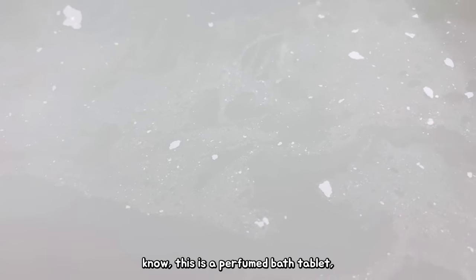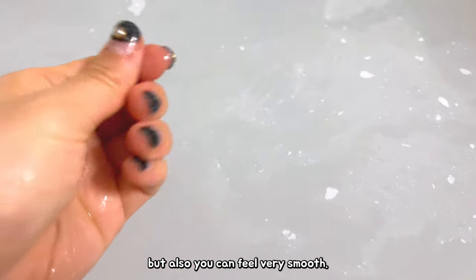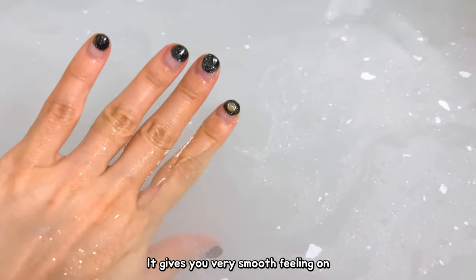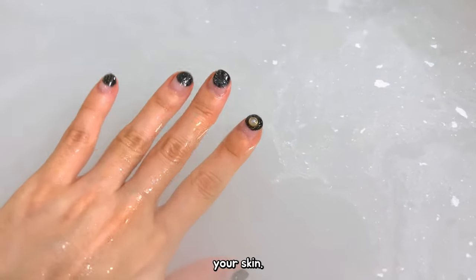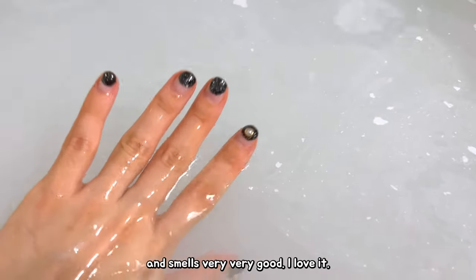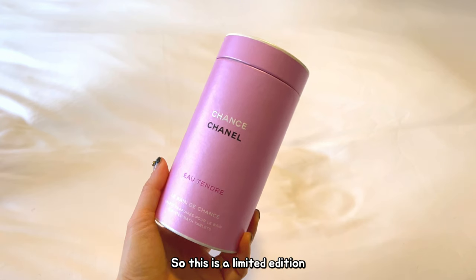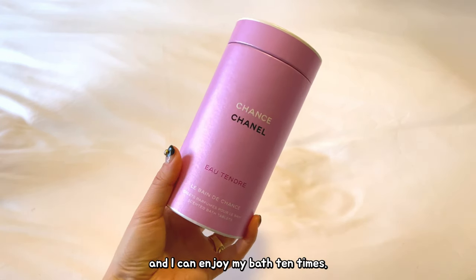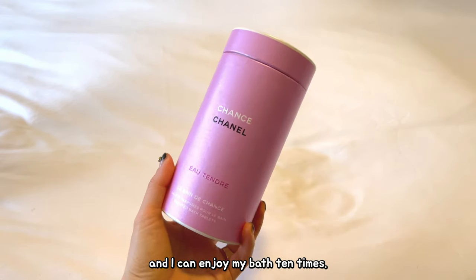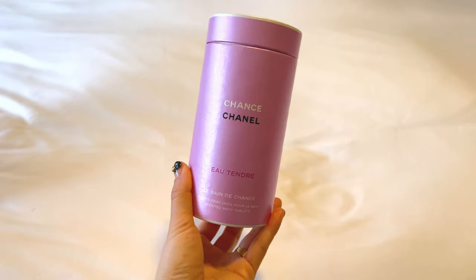It smells nice. As you know, this is a perfume bath tablet, but it also feels very smooth. It gives you a very smooth feeling on your skin and smells very, very good. I love it. This is a limited edition and I can enjoy my bath 10 times. It's very worth it in my opinion.